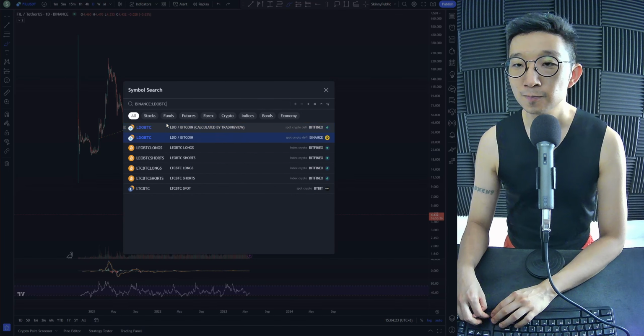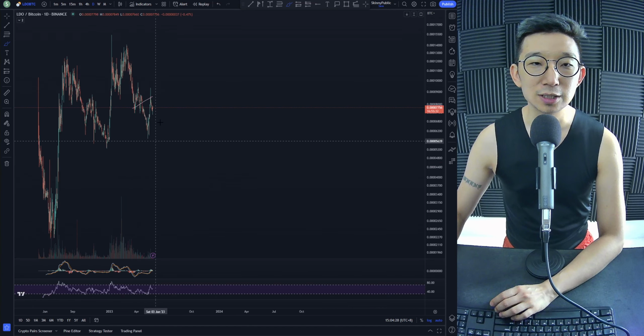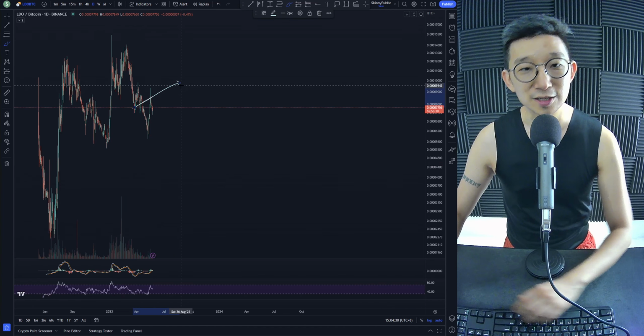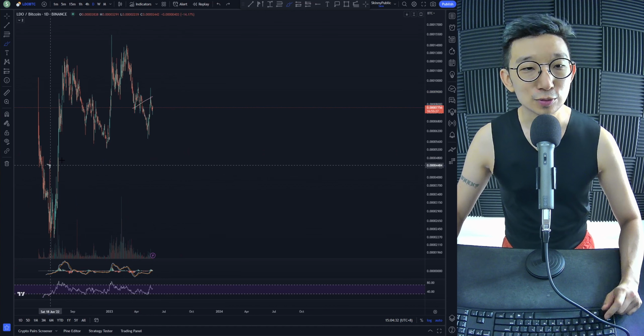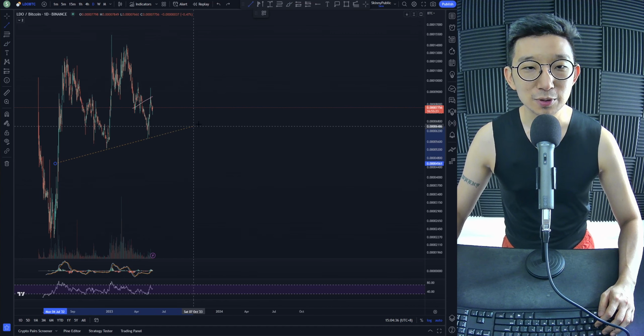Moving on will be Lido DAO. LDO against BTC. Here we are for Lido DAO. I don't like what I see for Lido DAO. Why don't I like it? Okay, let me explain. We are under the skinny pink line. 1, 2. Okay, let's just do it properly. There's a very nice support over here.